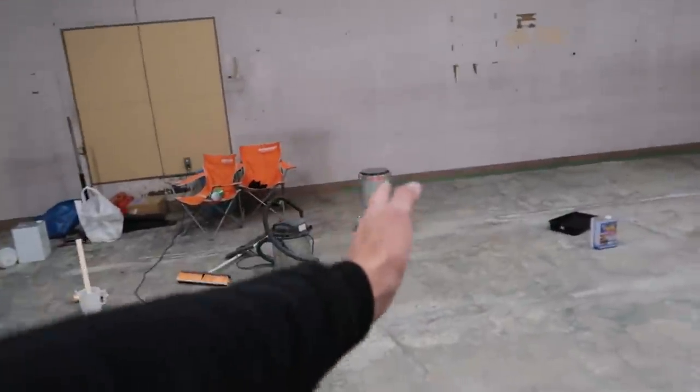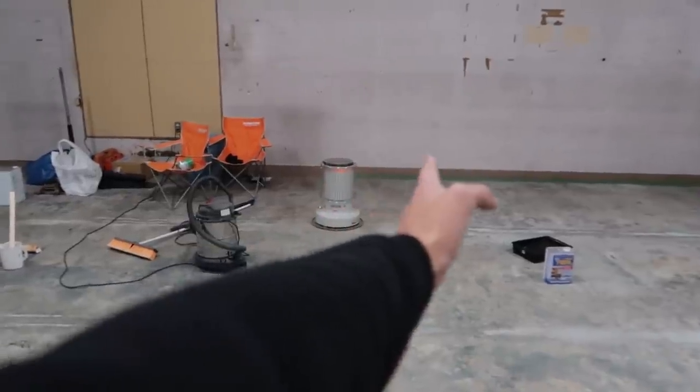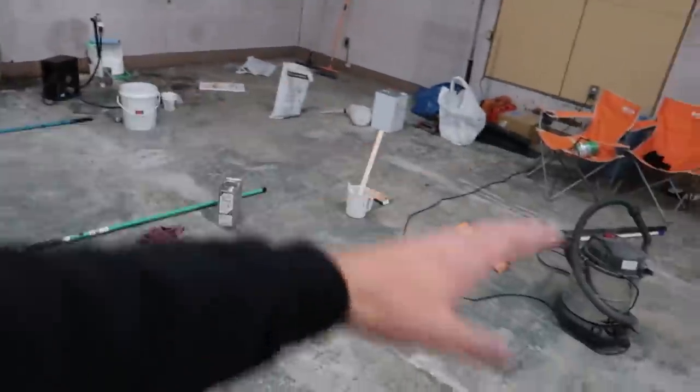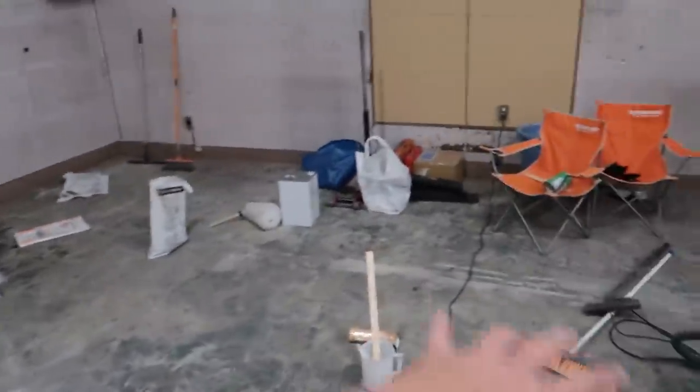I'm pretty much going from just over this side of the heater all through here. So this whole section will be done and then all that will be left is here. I'm gonna try as well and just do a little bit through here of primer, whatever's left over. Just so we only have this small section here that hasn't been done. And that way I can focus on getting more coats of paint done on this.